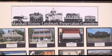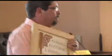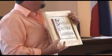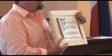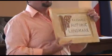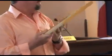Also, at the front, when we finish the program, you'll see our plaque. You can apply for and receive local designation, much like the state does and the National Trust. There are people in this room that have these plaques affixed to their properties, and their properties have been recognized. So if you are interested, we'd love to talk to you about landmarking your properties.